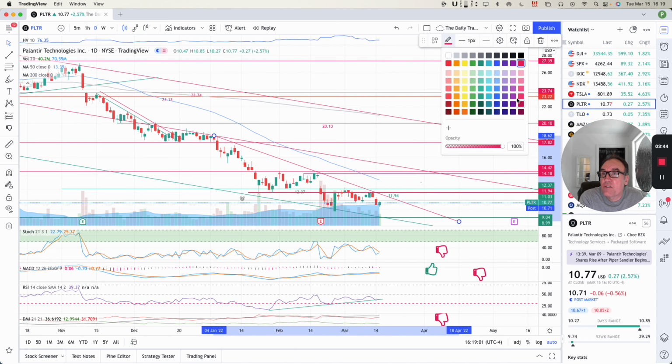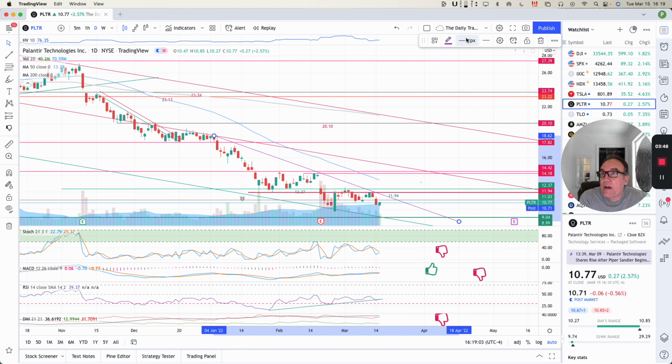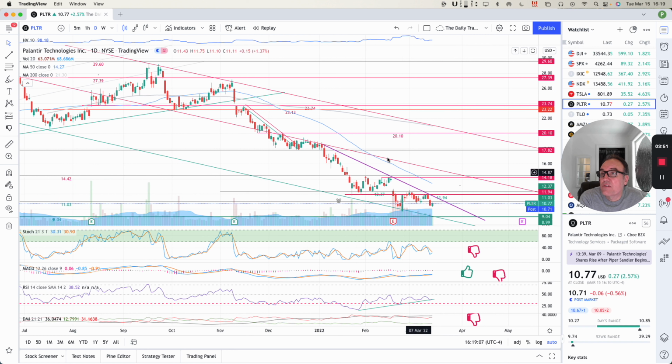And I'm going to start using the color purple to identify the most significant resistance that we need to take a look at. So this is the most significant resistance. Until we break this resistance, personally, I would not buy this stock.